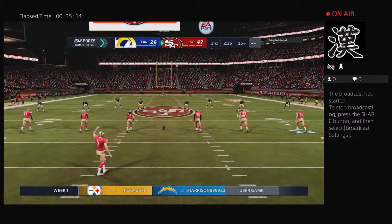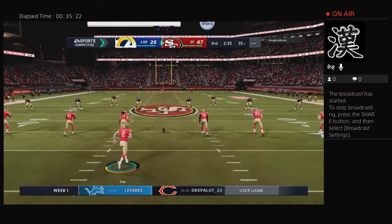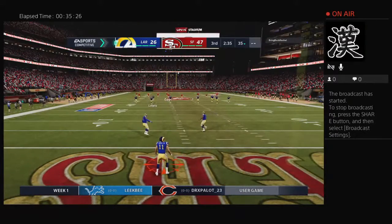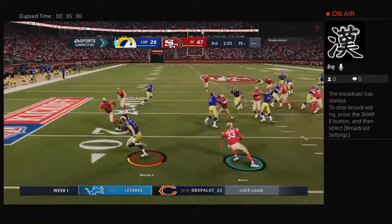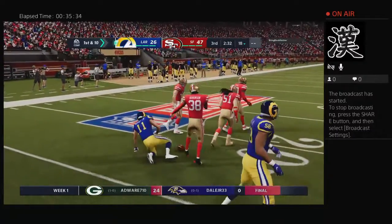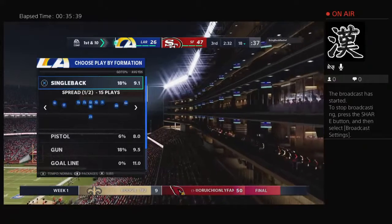Matt Gay set to kick off. Following the touchdown, here's Gay to kick it away. Now this will make it into the end zone, and he'll be brought down shy of the 20, so the decision to bring it out of the end zone, not a good one. At their own 18-yard line.